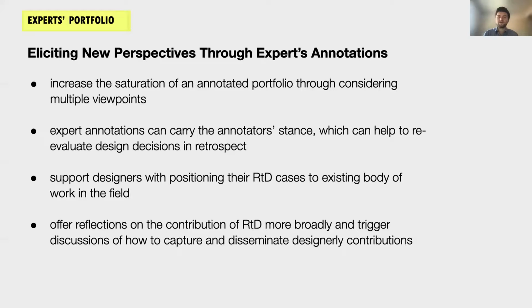Expert annotations can offer reflections on the contributions of RtD more broadly and trigger discussions of how to capture and disseminate designerly contributions. One of our participants, for example, added the annotation knowledge in the process and mentioned the role of hacking cultures in HRI, but also more generally in HCI. He further elaborated that technical aspects in HRI studies are often not well documented, and therefore the potential to build on top of others' work is not fully tapped.